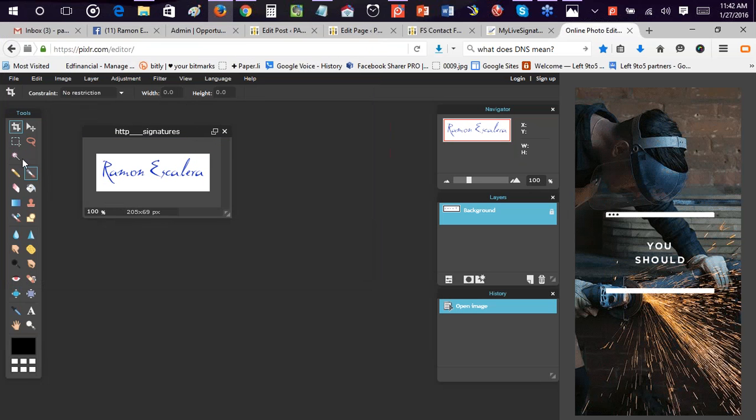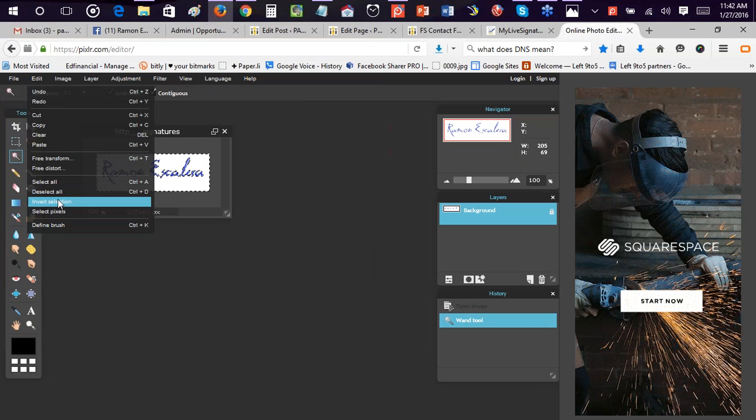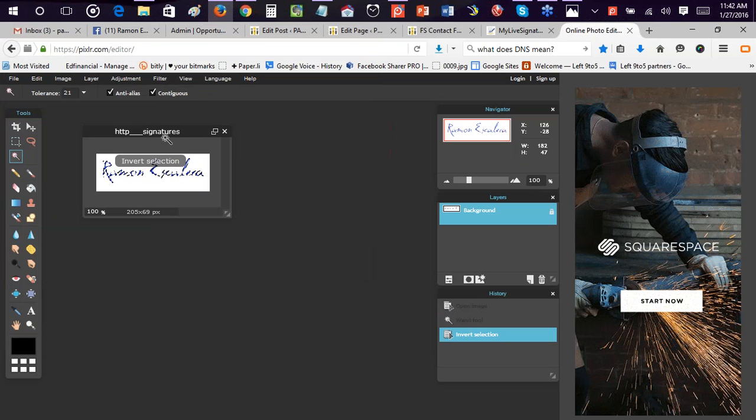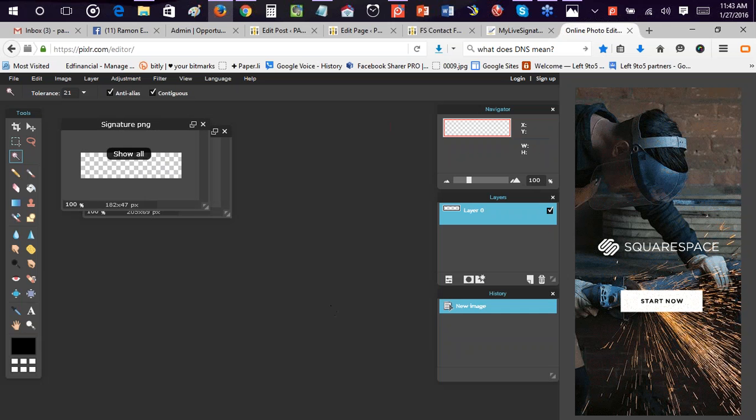And then I'm going to hit the wand. I'm going to tap, and then I'm going to invert it. So I go to Edit, excuse me, and Invert Selection. I'm going to hit Control C to copy it, and then go File, New Image, Signature, PNG, Transparent, OK, and then Control V.